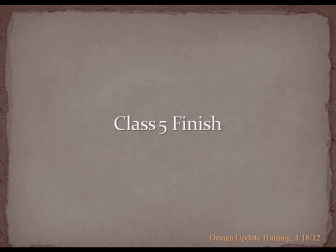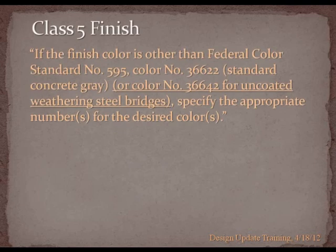Okay. The current specifications provide a default color for the Class 5 concrete finish. Now, along with this policy for weathering steel, we've also added a designated default color for the Class 5 finish to go with uncoated weathering steel. This right here is from the Structures Design Guidelines, and basically it specifies the default color, which was a standard concrete gray to be used on all bridges, and now we've added a new color, this 36642, for uncoated weathering steel bridges.